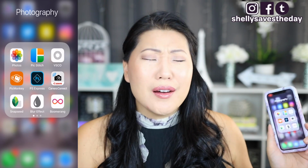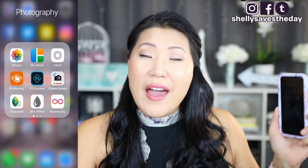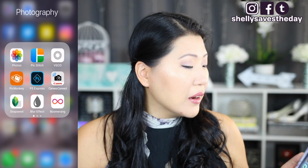I have the Camera Connect. Honestly, I never use this app. I really should. I have a Canon, in case you guys are wondering. That's what I shoot with. And they have an app so that you can take photos remotely. And I should do that.